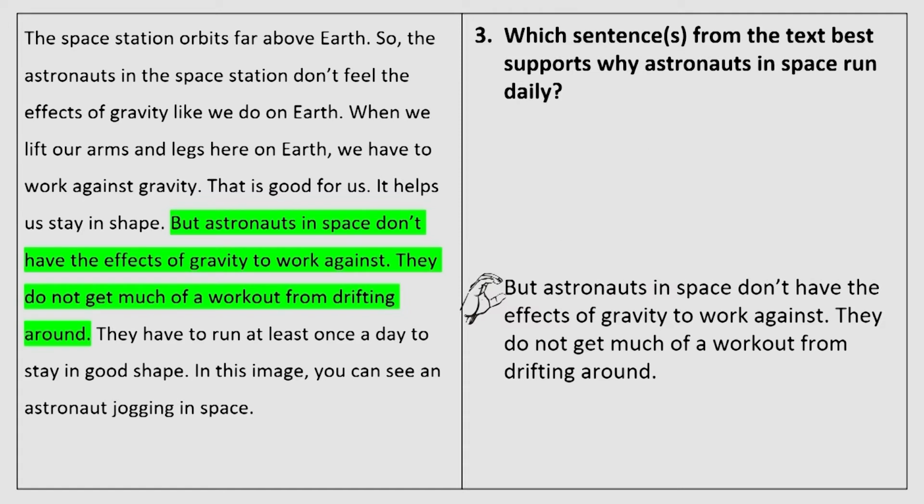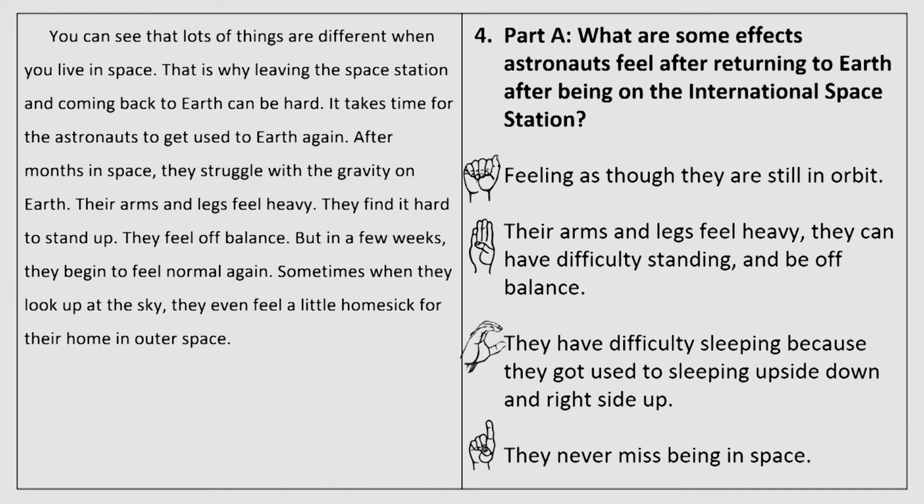If you all showed the sign for letter C, you got the answer correct. This next question has a part A and a part B, so make sure to pay very close attention because part A and part B will rely on each other. Part A of question 4 reads, what are some effects astronauts feel after returning to Earth after being on the International Space Station? Let's read our answer choices together.